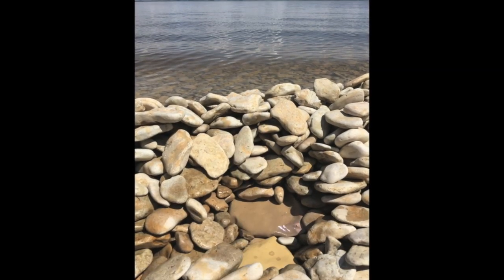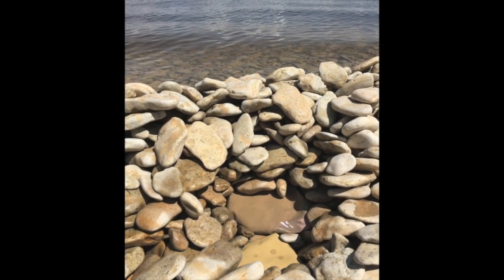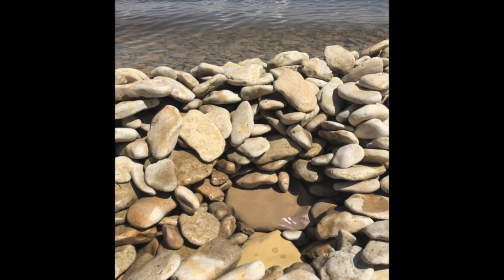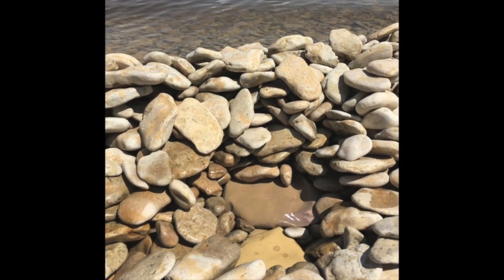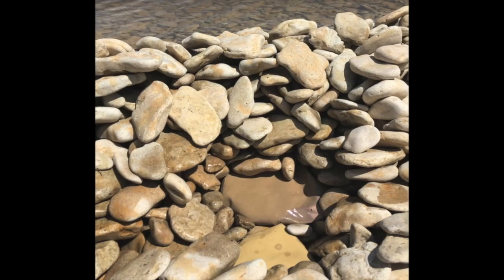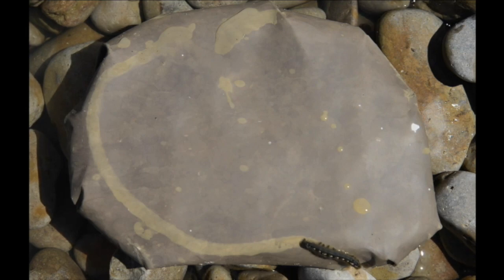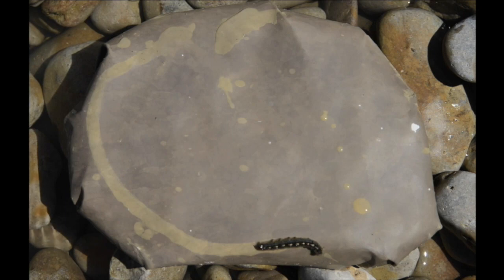So my first reaction was to move them, to save some of them. I couldn't get them all, but the ones that I did save were moved to a water hole off the edge of the shoreline. While the project was underway, the forest tent caterpillars arrived. They swarmed the shoreline and were swimming in the water hole, which was kind of fun to watch. I didn't know they could swim.